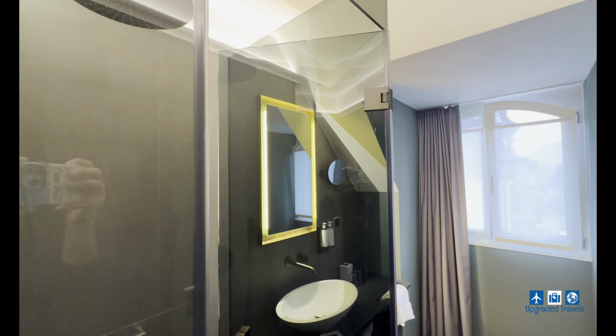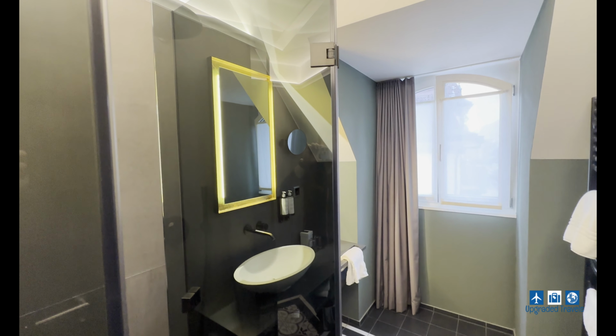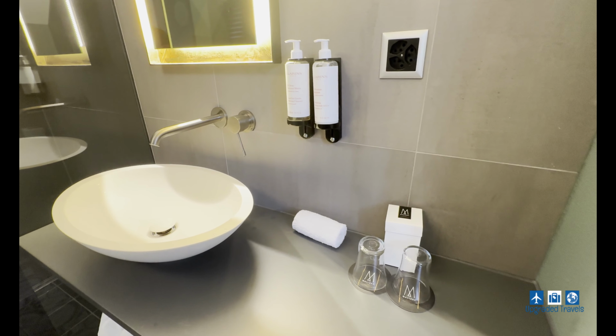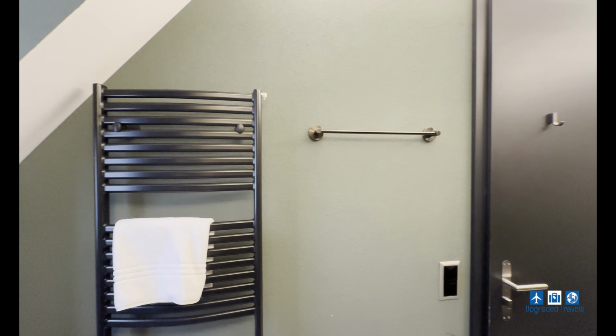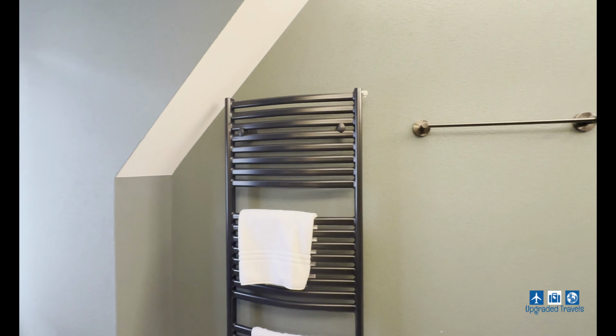Now going back inside, let's take a look at the bathroom and the shower room. My favorite part of the bathroom is still these heating racks for towels. These are so useful.